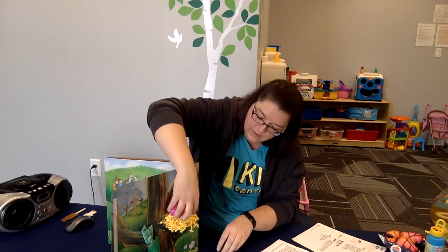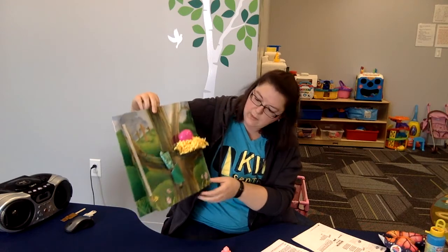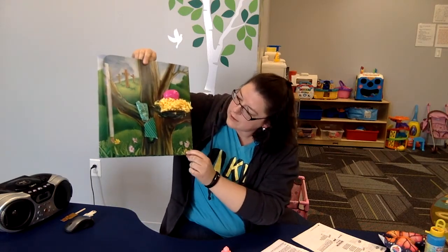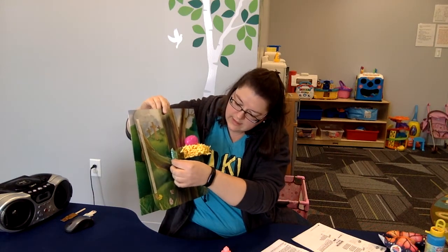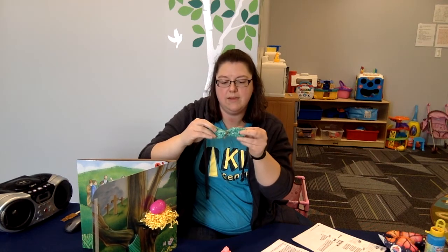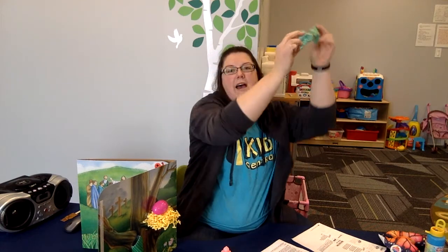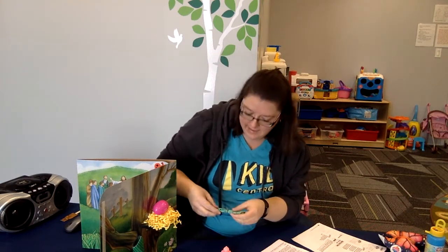Let's see. What else do we see that's alive? What else do you see? Do you see the flowers? There's pink flowers and yellow flowers. What about over here? Ooh, inside the cocoon, can you tell what this is? I'm going to fluff it up a little bit and then maybe you can tell. Do you see it? How about if it were flying in the sky and landing on flowers? It's a butterfly, you're right.